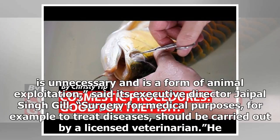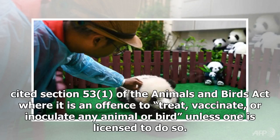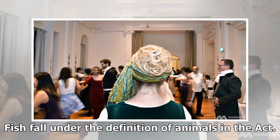He cited Section 53(1) of the Animals and Birds Act, where it is an offence to treat, vaccinate, or inoculate any animal or bird unless one is licensed to do so. Fish fall under the definition of animals in the Act.